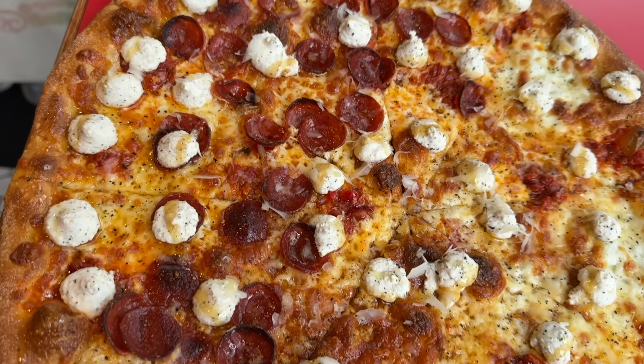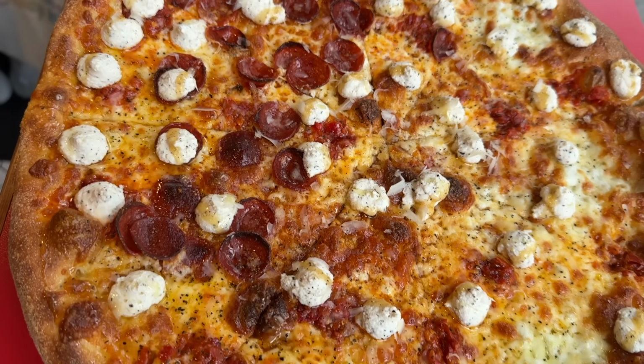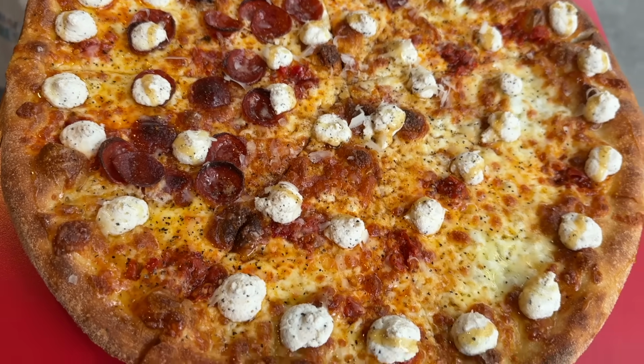Like you get the spiciness from the chilies, but then you also get different kinds of spices like from the hot honey and the black pepper. Super flavorful, creamy, love the texture. I'm a fan.